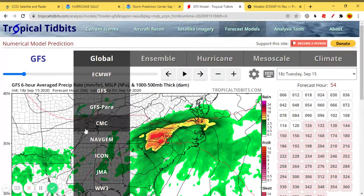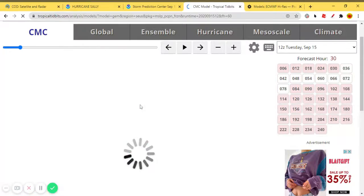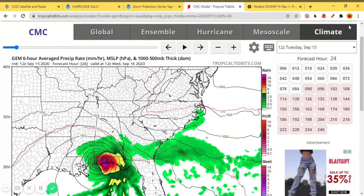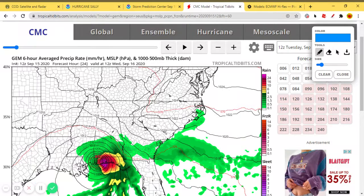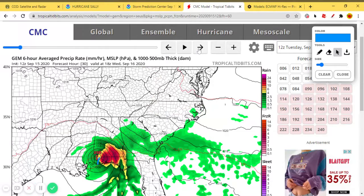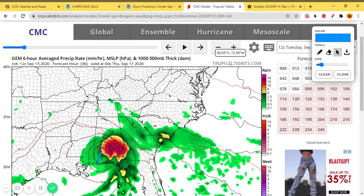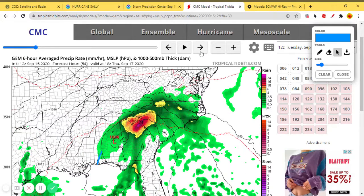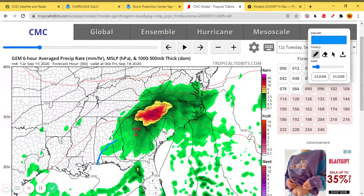And so let's look at some other models here. Not the best model, but let's look at the Canadian. Let's see the differences it has. I should not have gotten rid of that, but I did. So let's get the blue color back. So it makes landfall in Mississippi, a little bit in Alabama, pretty much the same spot. It goes up. Maybe moving a little bit further to the south, actually, according to the Canadian model.